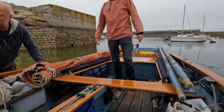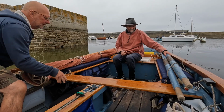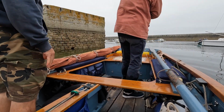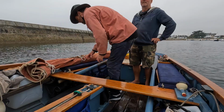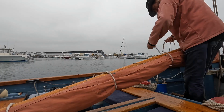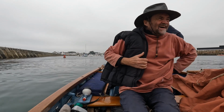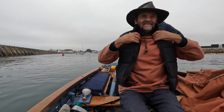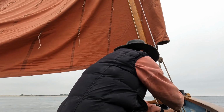Okay. Right, well you could leap aboard and push us off backwards all at the same time. Hugely confident in my recent mast repair, Kev and I set off from Lesconil into the open waters of the Bay of Biscay without our outboard, just sail and oar. So what we're going to do once we've cleared the harbour mouth is turn up that way and not hit the breakwater.